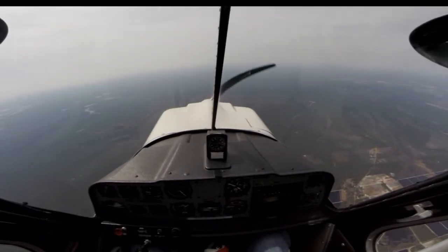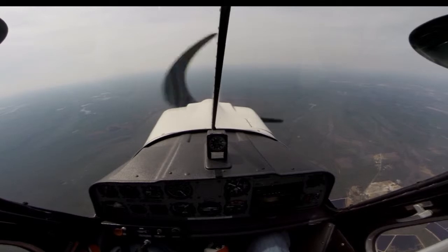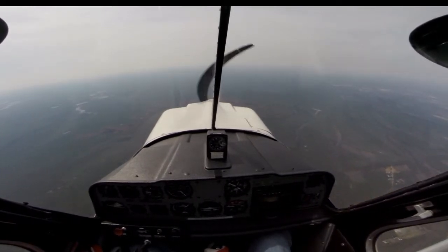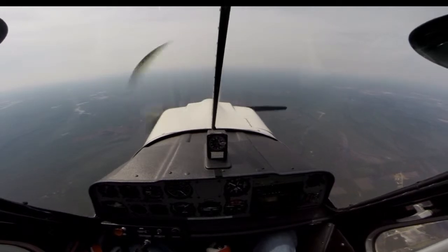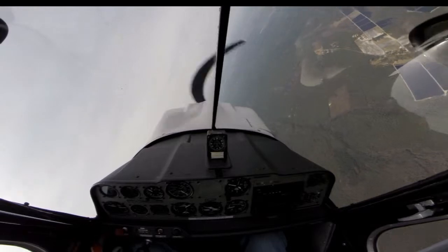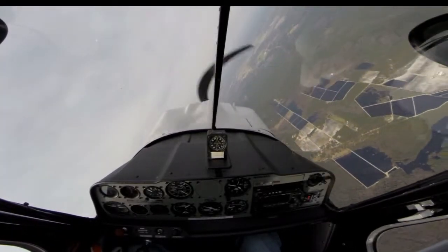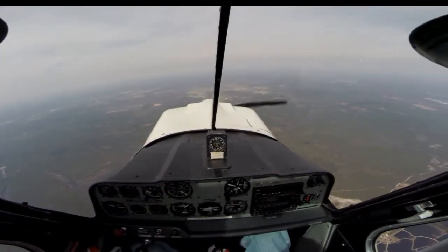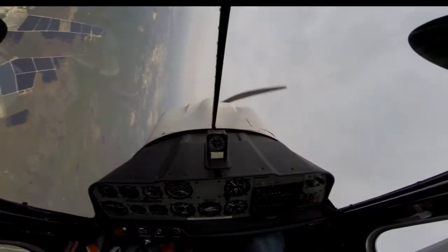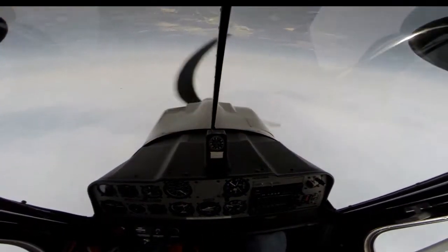I'm going to do something I haven't done before, which is a four-point roll. Let's see how nasty this looks, because I've never done it before. Okay. Right-hand turn. I'm not sure I have either. Yeah, well, it'll be ugly, I'm sure. Okay. Up, over. One. Two. Three.